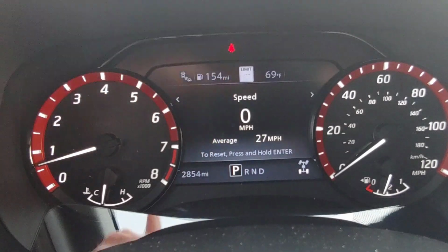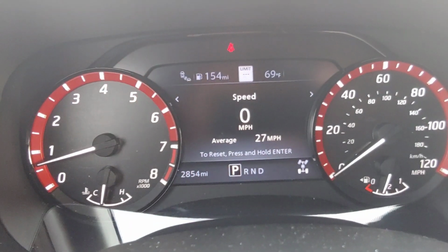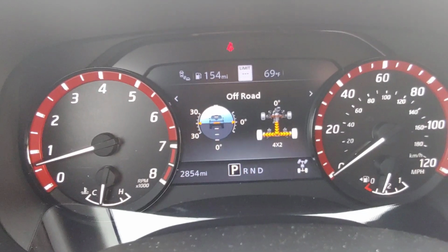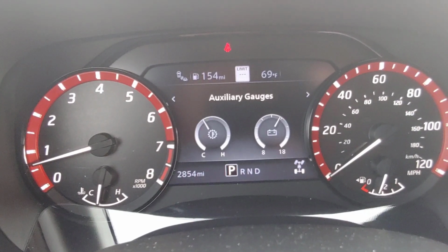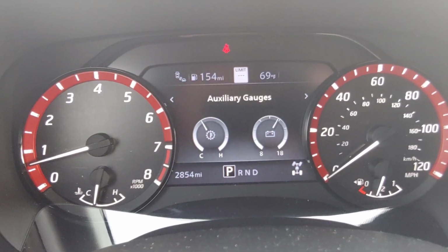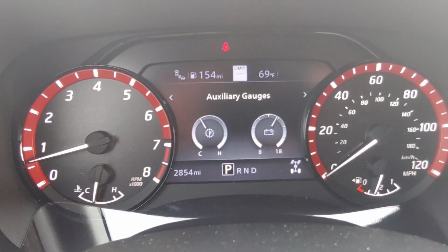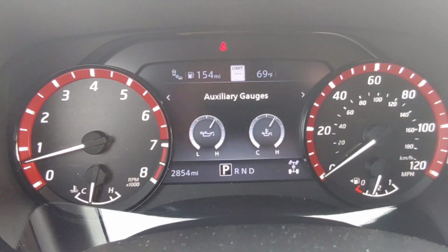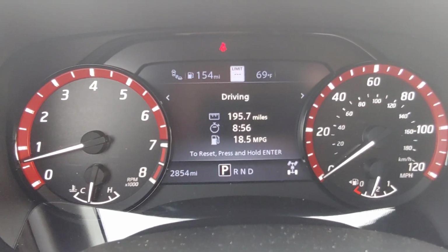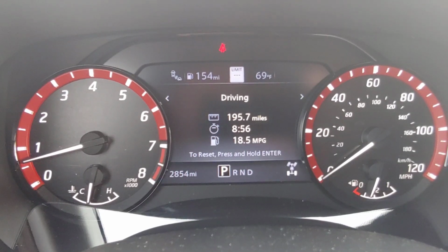Over here is your whatever driver information stuff you want. I have it showing a digital speedometer. You can flip through. I'll just push the button and show you. Here's some neat off-road metrics. Here's some extra gauges if you want to see what your battery looks like and your differential and so on. Here's some more of those, and here is trip information. So you can see I put a fair number of miles on this thing.